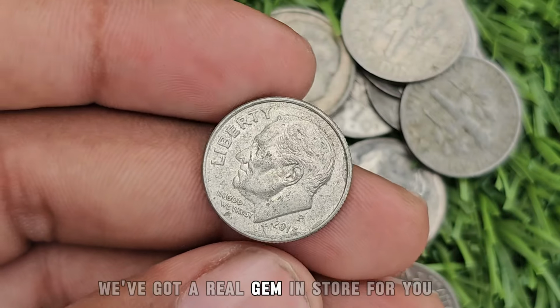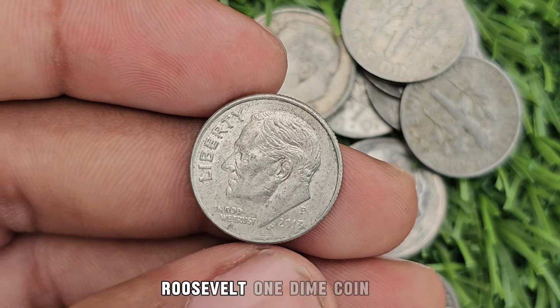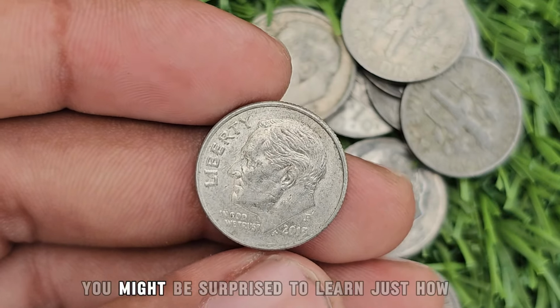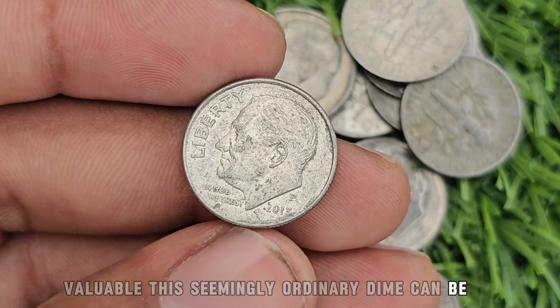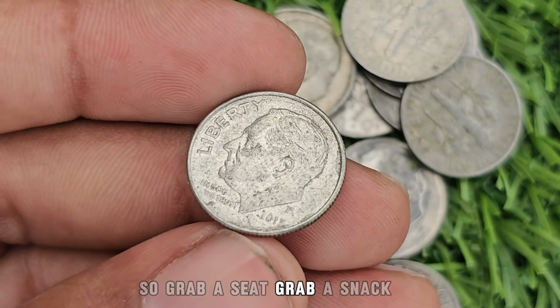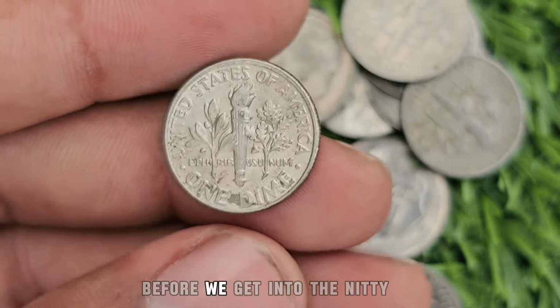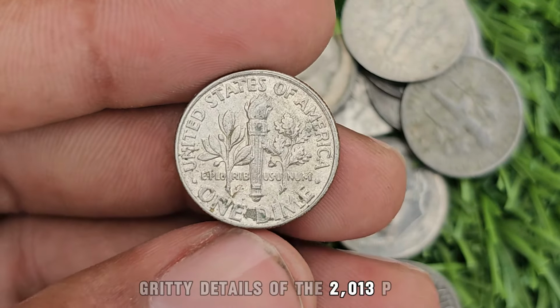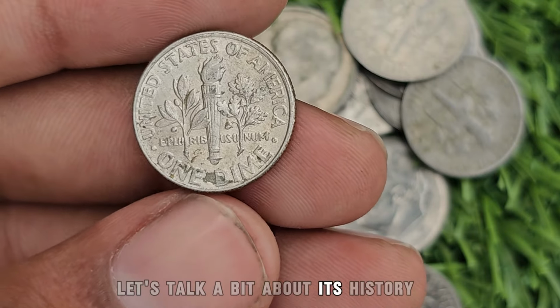We've got a real gem in store for you as we take a closer look at the 2013 P Roosevelt one dime coin. You might be surprised to learn just how valuable this seemingly ordinary dime can be. So grab a seat, grab a snack, and let's dive into the world of numismatics. Before we get into the nitty-gritty details of the 2013 P Roosevelt one dime coin, let's talk a bit about its history.